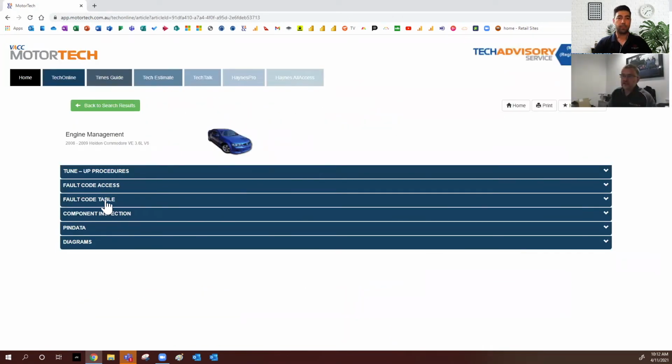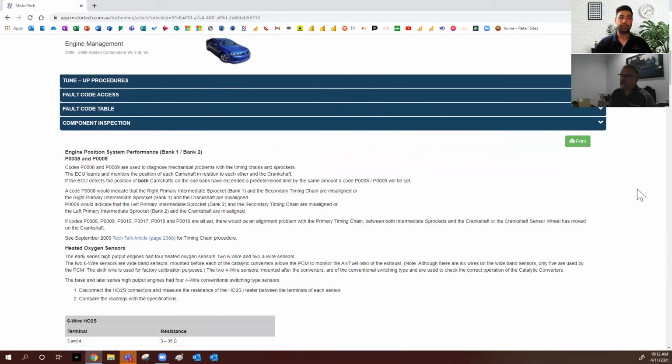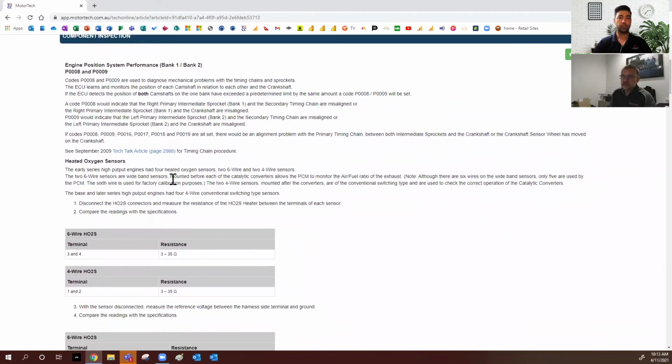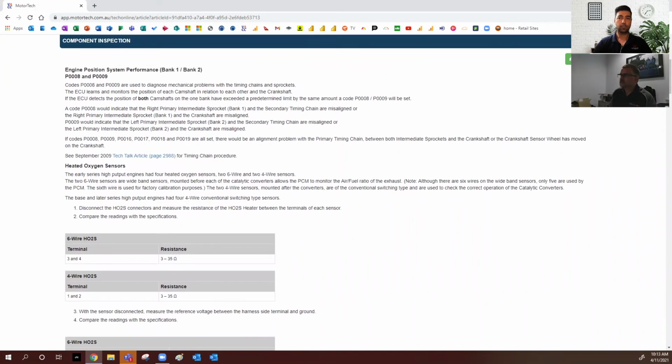Then we have, we clicked on one of those hyperlinks on the testing there. So now we've got step by step on each of those codes. So if we had P0008 or 9, and we're talking about a cam and crankshaft signal correlation, we can go in here and it'll give us some basic explanations of it. And then we've also got here other hyperlinks into the Tech Talk articles. So we'll come through that shortly.